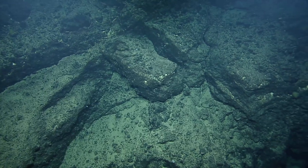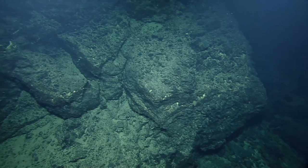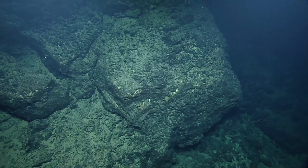Oh, some more interesting geology here. Yeah. See in the fisheye viewpoint how far this must go.